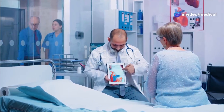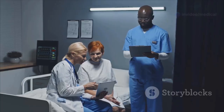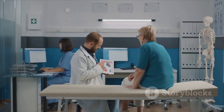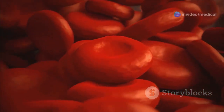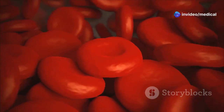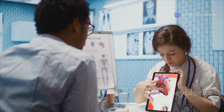Heart failure is a serious condition. It happens when the heart can't pump blood effectively. This can be due to various reasons. One such reason is anemia. Anemia occurs when your blood lacks enough healthy red blood cells. These cells are vital. They carry oxygen throughout your body. Your organs need oxygen to function properly.